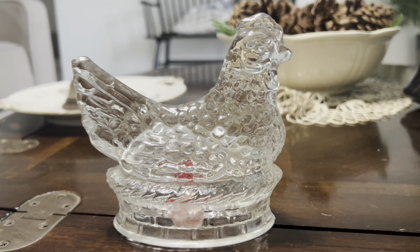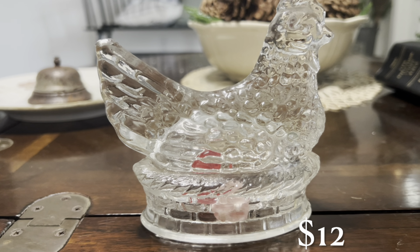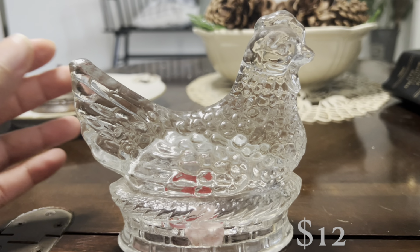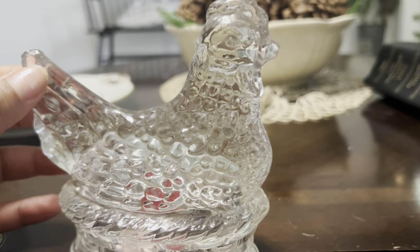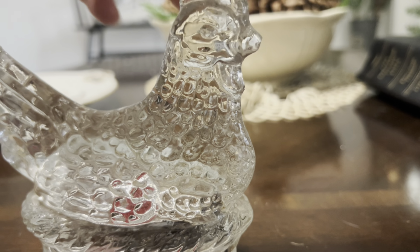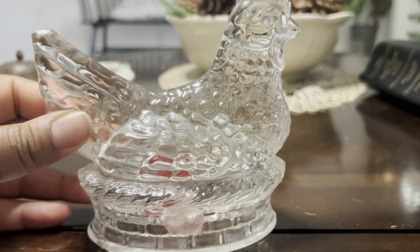We made it safely home to Florida and only picked up a few pieces from that particular antique shop. And y'all, I gotta say, I'm definitely returning. But anyway, the first is this cute little glass hen that I only paid $12 for. I did notice a chip in the beak area, but overall, it's in pretty decent condition.